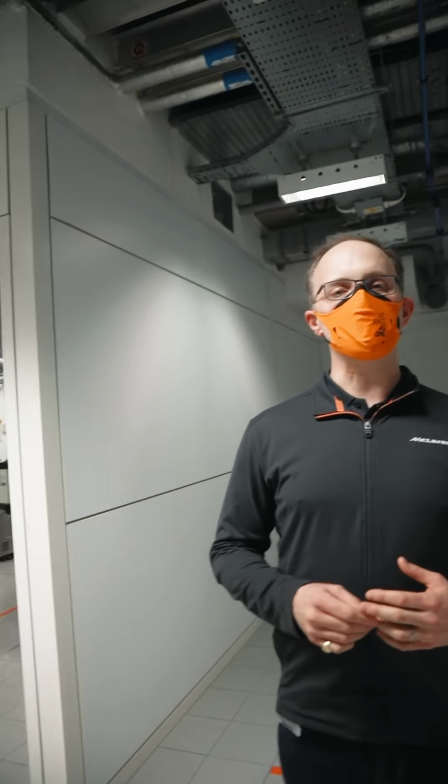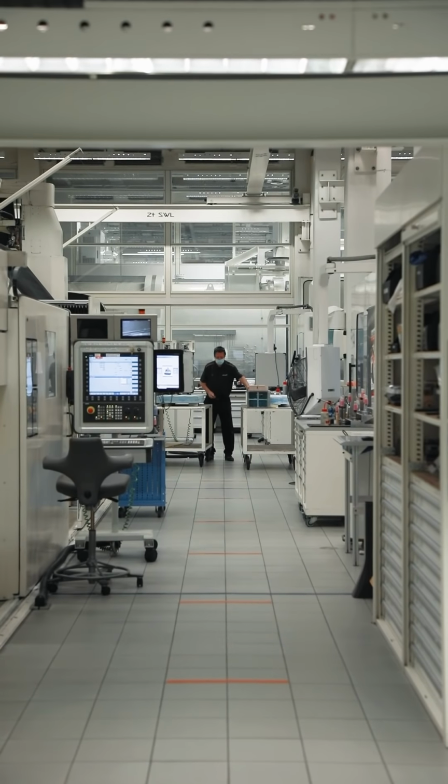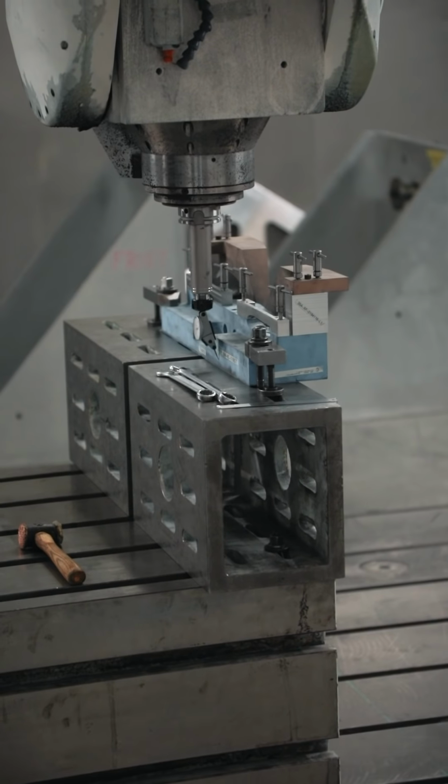This area also is responsible for the manufacture of a huge amount of jigging, and that's really important that we're making jigs and fixtures in the fastest but accurate way possible, and they leave this department and then feed into other departments to help with manufacturing.